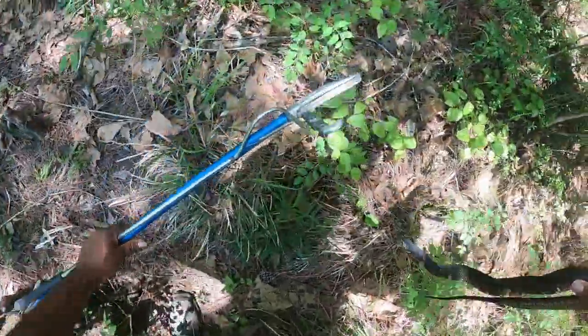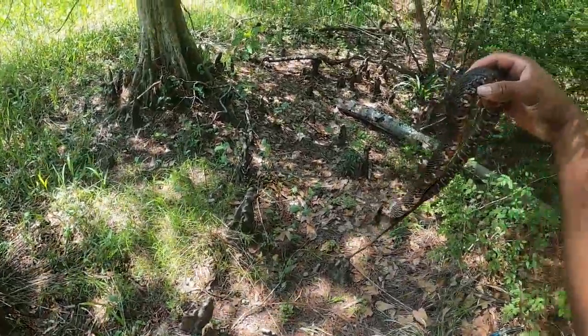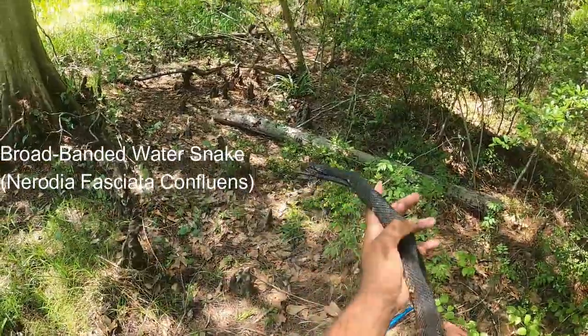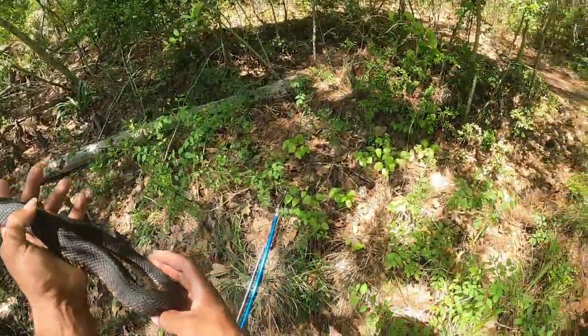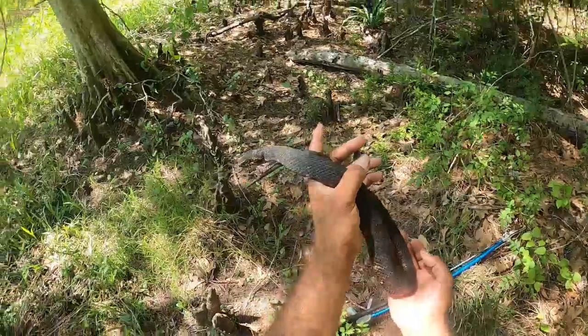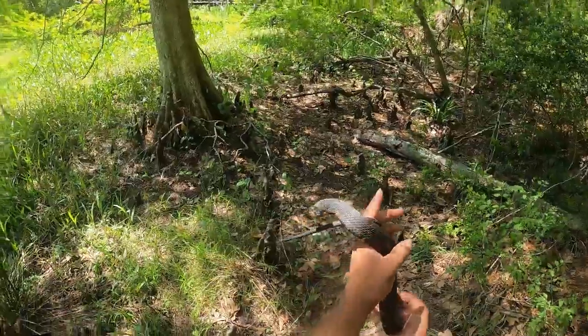Just let me pick you up. All right, we've got ourselves a broad-banded water snake. One of the more common snakes we get out here. I'm not sure why this one is being so chill with me. It was just sitting here in the shade. I think she's about to give me a nip here in a bit, though.